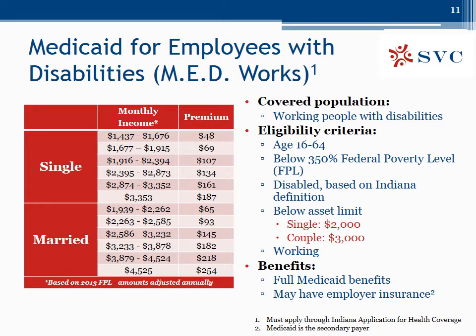Medicaid for employees with disabilities, known as the MedWorks program, provides Medicaid coverage to working people with disabilities. In order to qualify for MedWorks, an individual must be between the ages of 16 and 64 and fall below 350% of the federal poverty level. An individual must be disabled and have assets below a certain limit. For single individuals, this asset limit is $2,000, and for couples, the asset limit is $3,000.